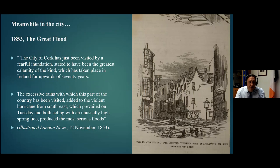The excessive rains which this part of the country has been visited, added to the violent hurricane from the southeast, which prevailed on Tuesday, with an unusually high spring tide, produced the most serious of floods. This is an image appearing in the Illustrated London News of people probably in rowing boats in places just like, I don't know, Half Moon Lane, what's now Paul Street area. So fairly severe, and probably as severe as what we had in Cork in 2009.